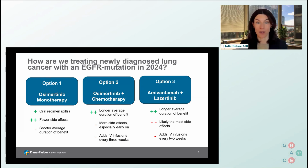Option one is osimertinib monotherapy. That's a pill-based regimen. It's one pill a day. So it has the advantage of being an oral regimen, so no IV infusions required, and generally fewer side effects than the combination-based regimens I'll talk about. Fewer therapies, fewer side effects of therapies. But as we look at the data, it does have a shorter average duration of benefit compared to going with a more intensive upfront combination.